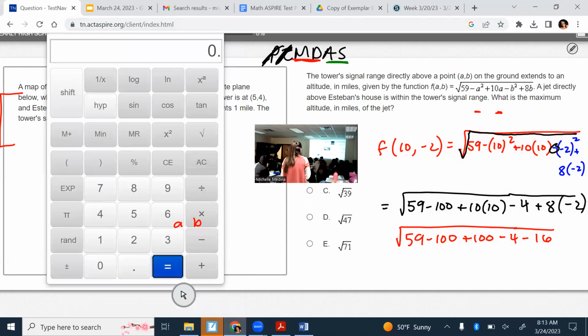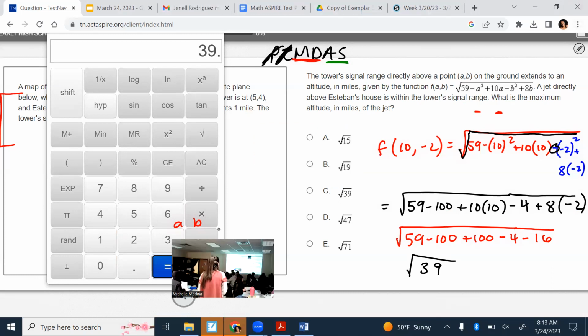So we have 59 minus 100 plus 100 minus 4 minus 16. And that gives me 39. Was the correct answer C in this one? Yeah. Okay, that makes sense. This one was number 16, I think. Let me check. Yeah.